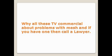And then the most common question that patients ask about mesh is about all these TV commercials about problems related to mesh, saying if you have one, please call so-and-so lawyer's office. The reason for this is based on the FDA's warning. No discussion of pelvic organ prolapse will be complete without mentioning the October 2008 FDA press release regarding concern about the use of transvaginal mesh.